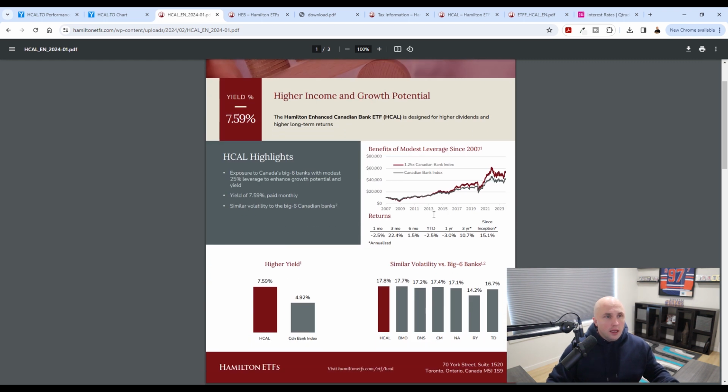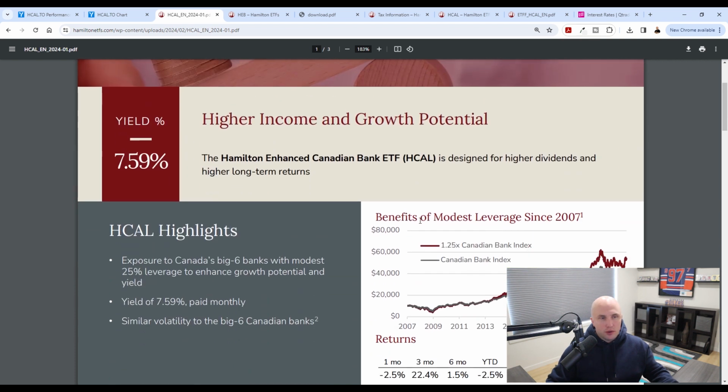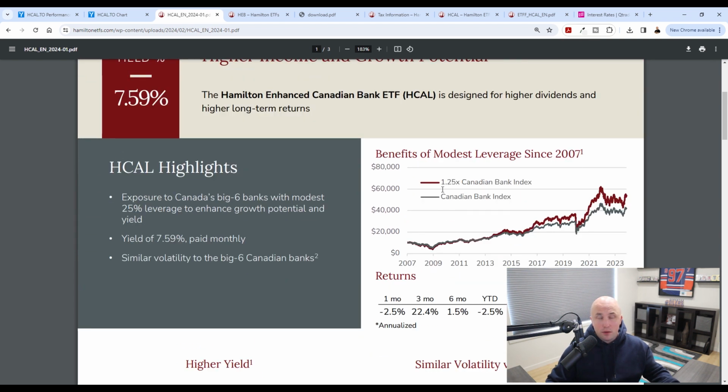So when you come into this fact sheet, you come down to the return chart here. This is not a return chart of HCAL. I can't stress that enough. It has not existed this long. What they're doing here is they're showing you the benefits of moderate leverage since 2007. So this is nothing more than a back test going back to 2007 to show you how the leverage element would cause you to outperform.